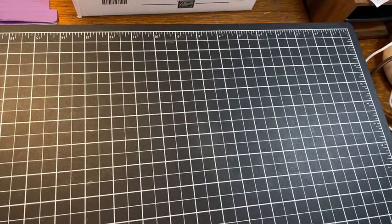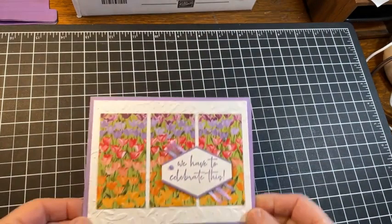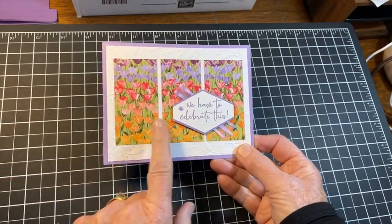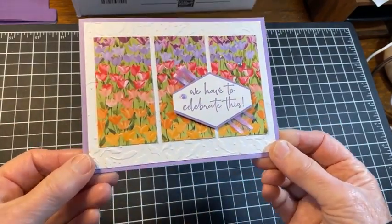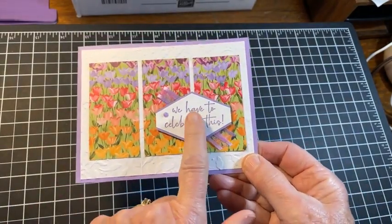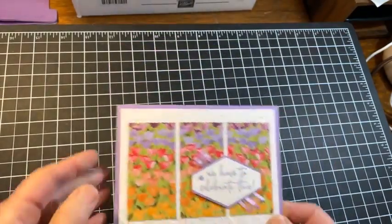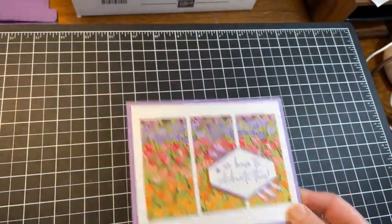So here's a card I just finished this morning, so I'd have something to show you. So I just cut little strips and I did that. So again, a new stamp set there, and I think you might like that. This is Highland Heather in the background.